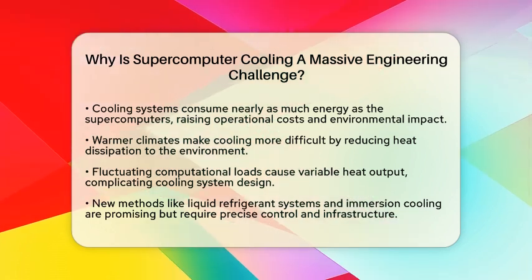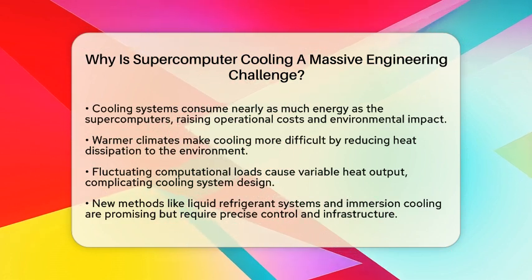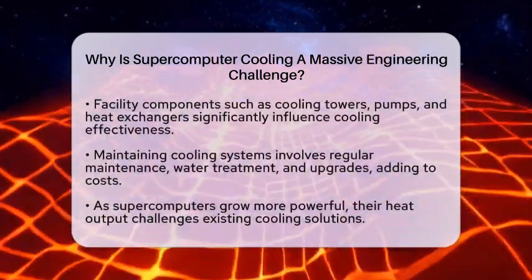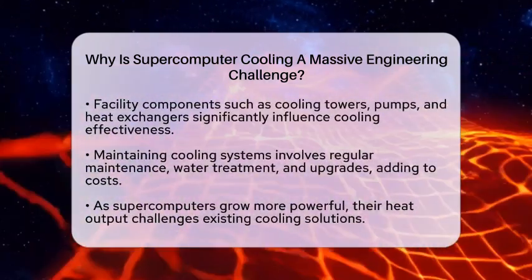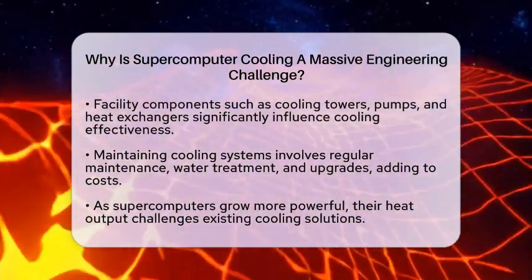Managing heat is complicated because supercomputers don't run at a steady pace. When computational loads fluctuate, so does heat output. Designing cooling systems that can adapt quickly without wasting energy or risking overheating is a major engineering puzzle.